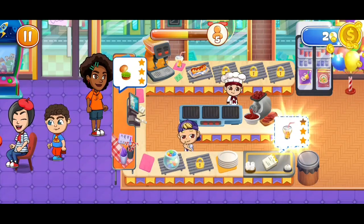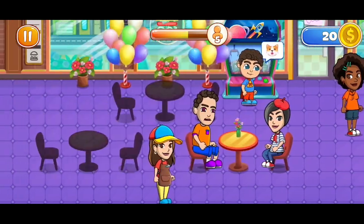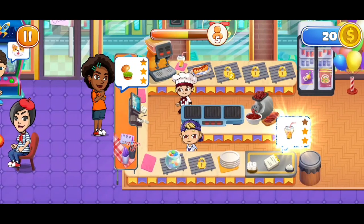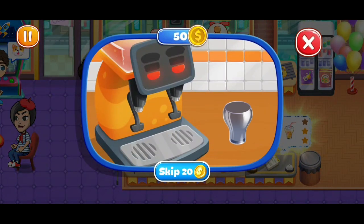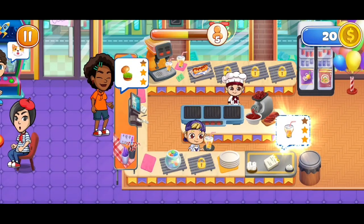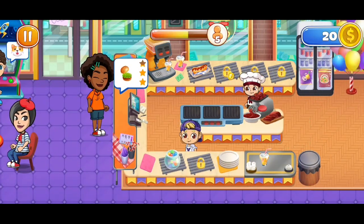We have a new order. Move a glass. Add some ice. Put in a straw. Be careful not to pour.